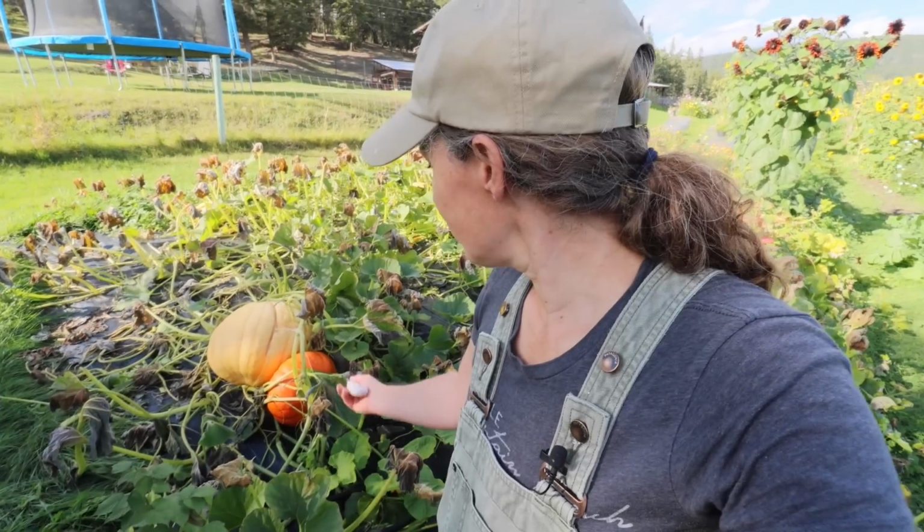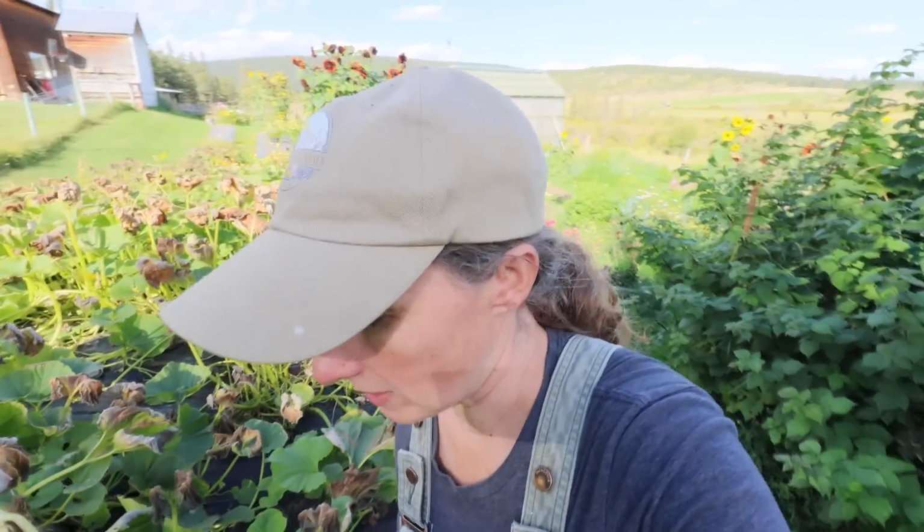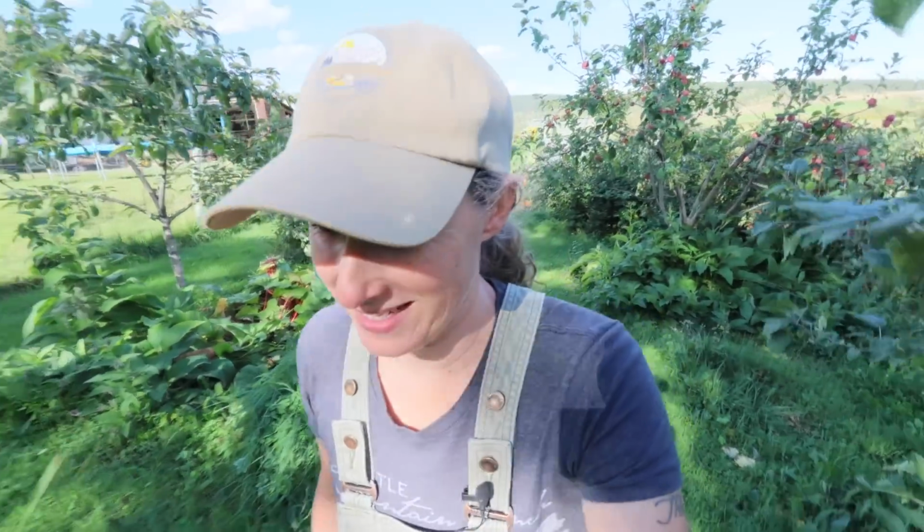Oh look, I forgot a Cinderella pumpkin here. That's okay. She can stay in there for a little bit longer. I really don't want to go back inside. It is just so beautiful out here and it smells so good. Don't you just love the smell of autumn? It smells amazing. Oh, I forgot to tell you guys this.